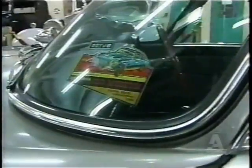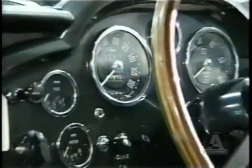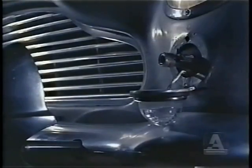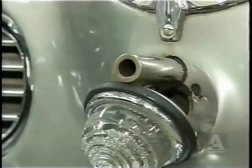For the past 35 years, this car has been in storage and on display at the Smoky Mountain Car Museum in Pigeon Forge, Tennessee. Each of the 4 originals is a little different. For instance, a close-up on the front-mounted machine guns in Goldfinger reveals a slightly different barrel shape on this car than the guns on this car.